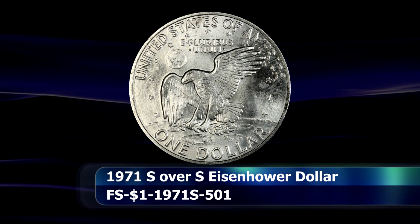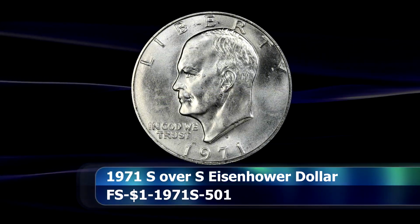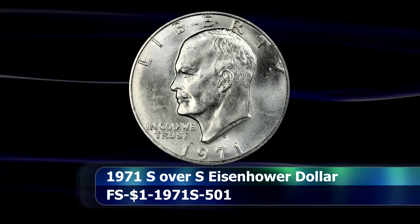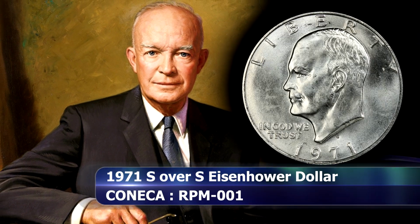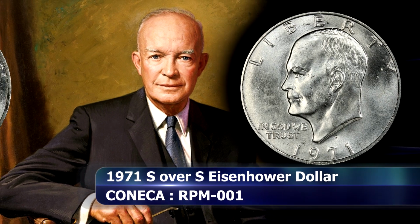The Eisenhower Dollar Series is not exactly renowned for repunched mint mark varieties by any means. By my count, there are fewer than, I would say, half a dozen cases worth pursuing. This 1971 S over S dollar coin is one, if not the best of the lot.